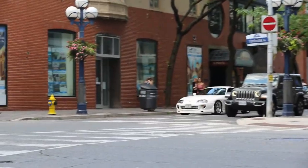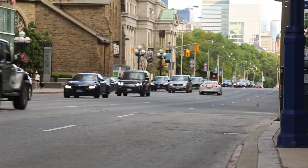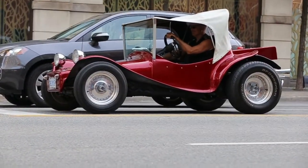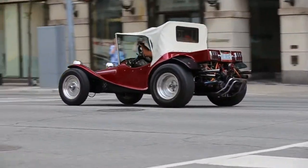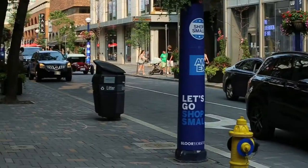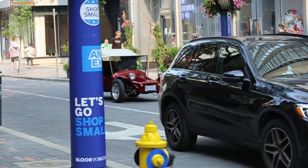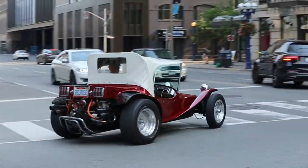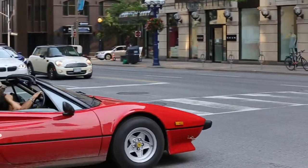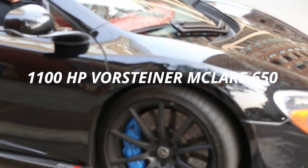Listen to that Supra! Listen to that! That is amazing! That is sick! Look who's coming back around. That thing is gorgeous. Ferrari 308 and the Dune Buggy. Wow. What's the horsepower again? 1100. That's so crazy, dude.